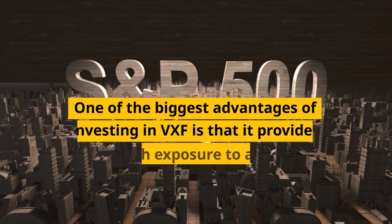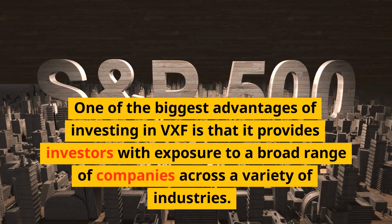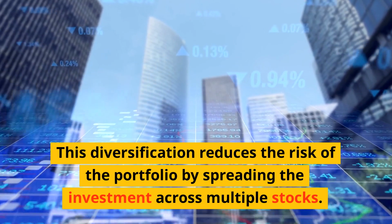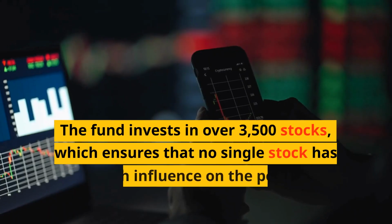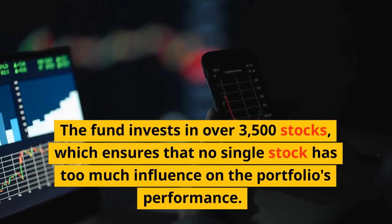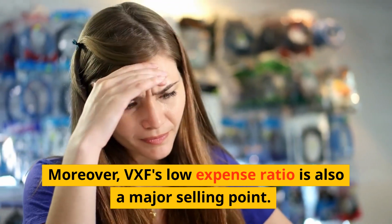One of the biggest advantages of investing in VXF is that it provides investors with exposure to a broad range of companies across a variety of industries. This diversification reduces the risk of the portfolio by spreading the investment across multiple stocks. The fund invests in over 3,500 stocks, which ensures that no single stock has too much influence on the portfolio's performance. Moreover, VXF's low expense ratio is also a major selling point.